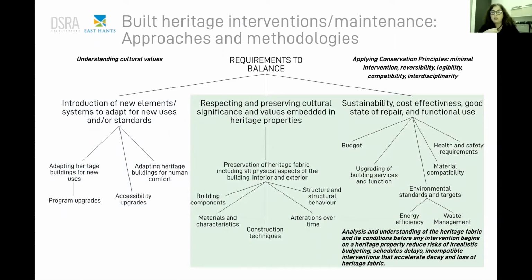So we have a budget, we have project requirements, and what is really important is understanding what we are dealing with. The analysis and understanding of the building, its systems and the current conditions is really important and helps a lot in reducing the risk of unrealistic budgeting, unrealistic phasing, schedule delays, incompatible interventions that often accelerate decay and loss of heritage fabric, and also projects that are over budget. It's quite common to have projects that are over budget, because one of the most common reasons is that the analysis and understanding of the existing building and its condition was not deep enough.